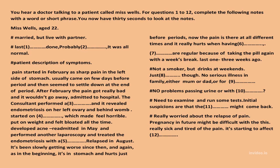Have you ever been pregnant? No. And when was your last cervical smear? That would have been done when I went to see my GP, probably 3 months ago now. It was all normal. Okay, great. Now, I gather you've had some pelvic pain recently. Yes, that's right. It started in February of this year, a sharp pain in the left side of my stomach.